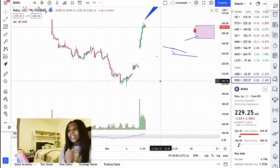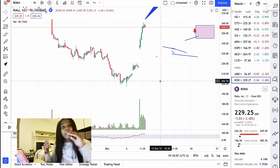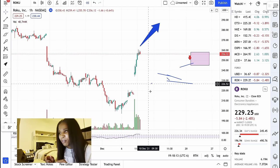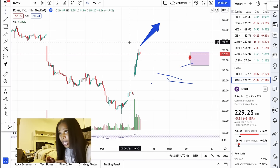So I was like, okay, it could keep going up and I will wait on it. I will be patient and I will wait on you, Roku, to come back down to me, but I'm not gonna force it. At some point, it's gonna have to come back and fill this ginormous, like, this is a huge gap that it has.